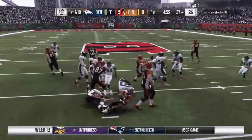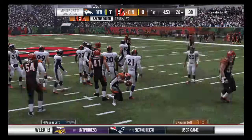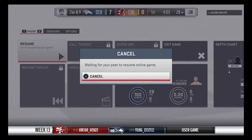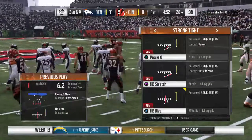Now the rookie from Alabama, it's Bo Scarborough. And not a whole lot doing there. He'll get it up to about the 28-yard line.